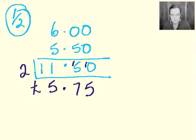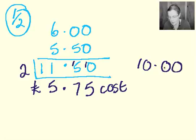Now, I'm just going to write cost in case I get myself into a confusal. She pays for them with 2 £5 notes. So how much is that? £10. Well done. How much change does she get?